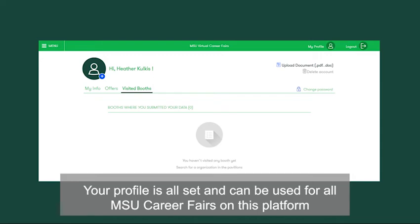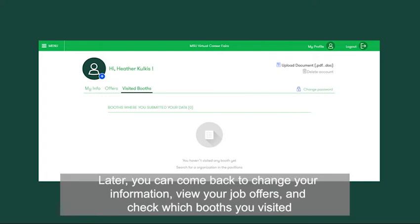Your profile is all set and can be used for all MSU career fairs on this platform. Later, you can come back and change your information, view your job offers, and check which booths you visited.